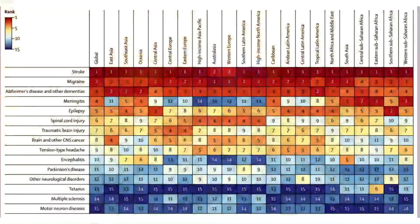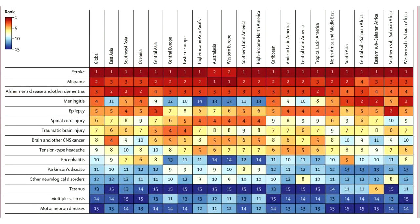This is from a paper that I actually don't have the reference for, just because it wouldn't fit on the screen. My clicker's not working like it's supposed to. It's supposed to magnify everything so you can see it, but it's not working.